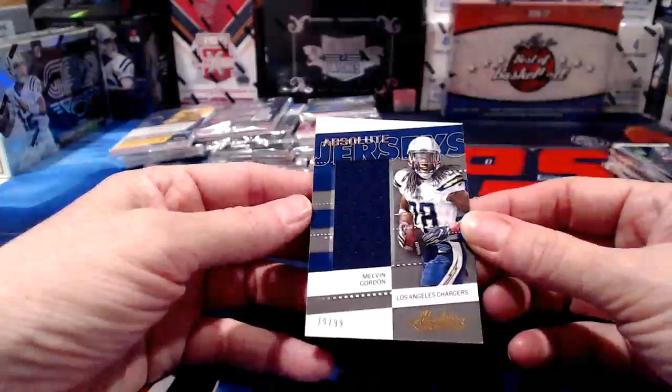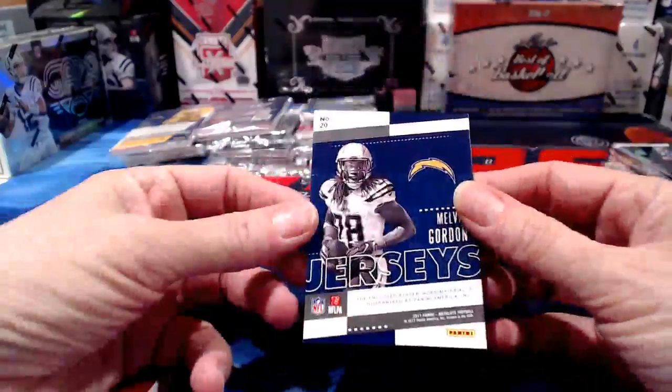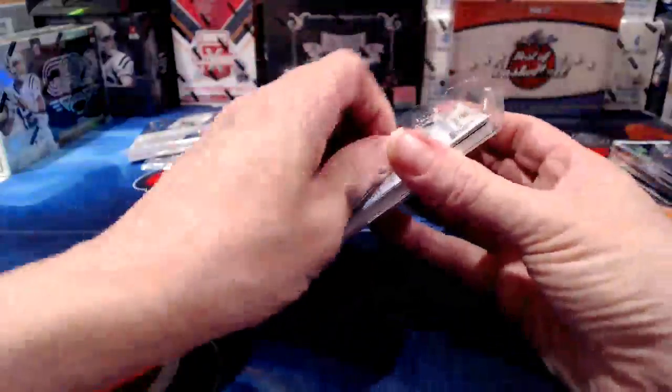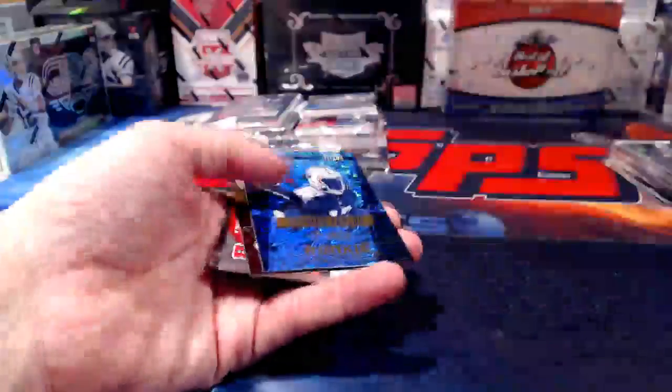And then Melvin Gordon to 99 for the Chargers. I mean, that's kind of what happens for those guys, I think, in general. When they're rookies, of course, we don't know how they're going to play. Nobody knows how they're going to do. And they'll sign anything and everything. And it's their first chance at really making a lot of money. So they're getting paid to sign and they're happy and they're signing everything in sight.